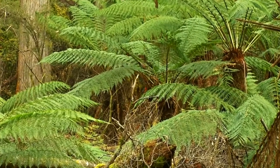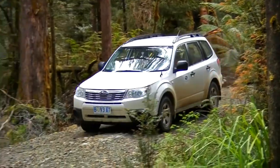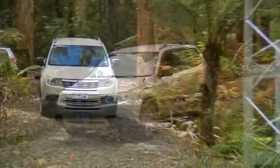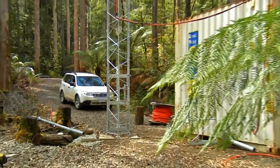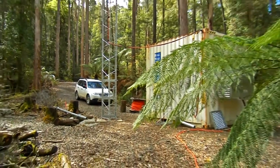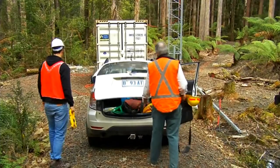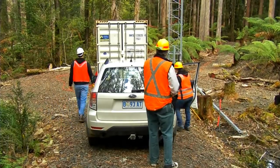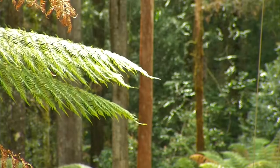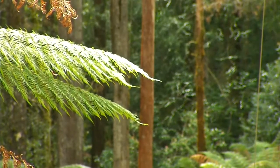Since 1995, this small pocket of Tasmanian bush has been set aside for science. This living, breathing laboratory provides all sorts of information on the ecology of the forest and what effect forestry and climate change has. Warra was established as a site to study the ecology of the wet eucalypt forest, and a wide range of studies can be done here, some of them long-term, some of them short-term.